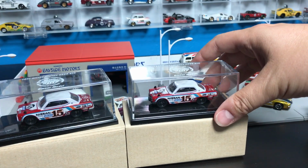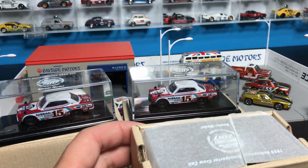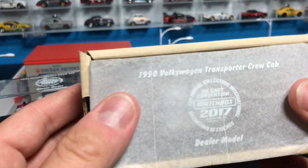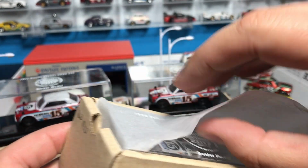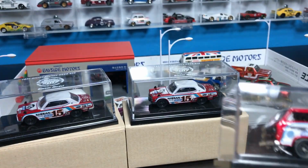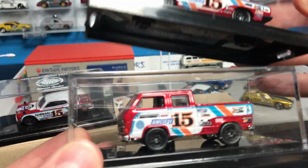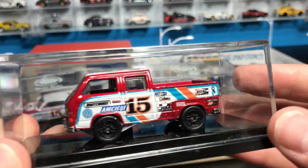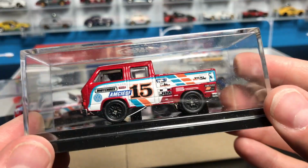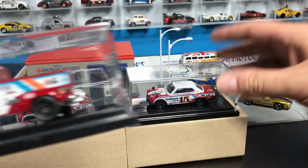The Skyline has always been a popular model, and look at that. Now, let's look at this next one. This is the dealer model, 1990 Volkswagen Transporter Crew Cab. Let's give it an open, and you will see something that looks familiar. Boom! Same deco. This is the first time that these models have matching deco. So you could say this is maybe like the support vehicle for the vintage race car.